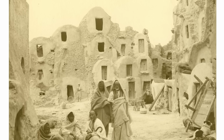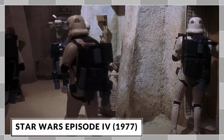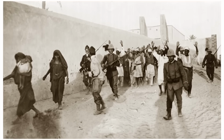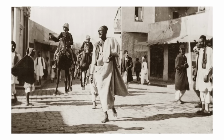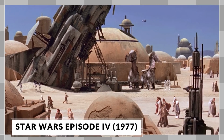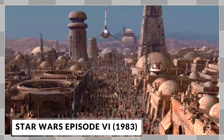Choosing North Africa as a film location may have been an intentional decision, a reference to the history of colonialism and imperialism that has existed throughout that part of the world, allowing some natural contrast to show between the more provincial local buildings, and some of the structures that would exist that are being imposed upon this society by the Empire.